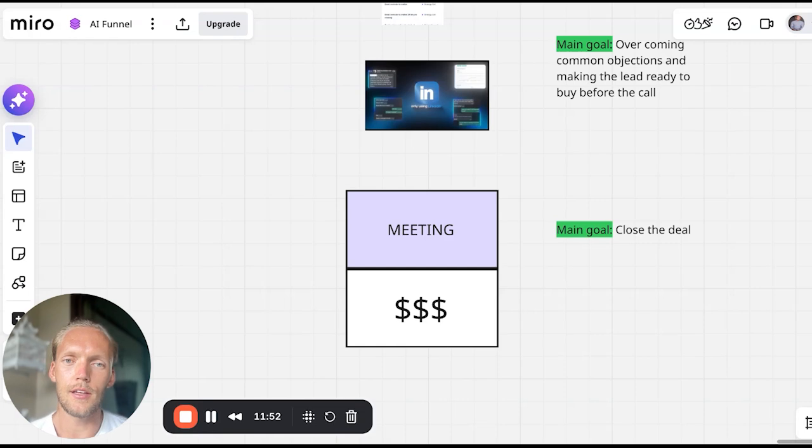And this is exactly the process, how we generate over 30 meetings per month for our clients and ourselves, and we add 10 to 50K MRR into their business.